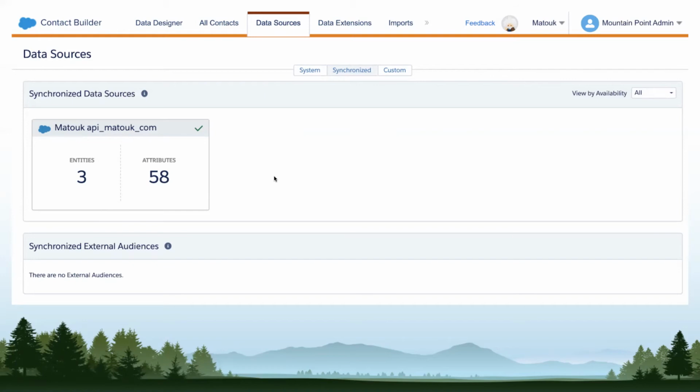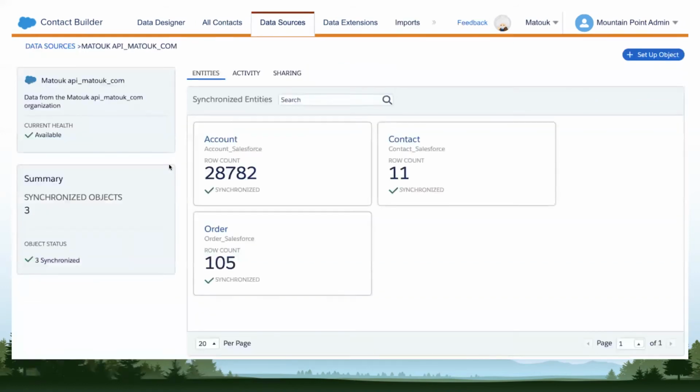If MC Connect has just been set up, there won't be any entity user attributes right here. And when you click into the card, you won't see any object cards. So you would then just go to the blue Setup Object button, and it gives you the option to browse through all your Salesforce objects in order to decide what you would like to be synchronized with Marketing Cloud.